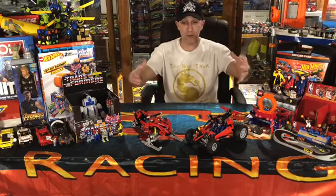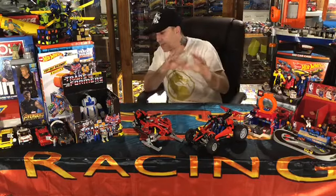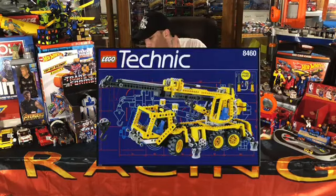By the time you had it built, it's a great shelf piece. Great shelf piece to say, I built this, it came out great, it looks great. And then only to follow us back in 1995 with the number 8460.